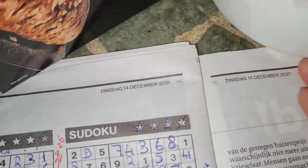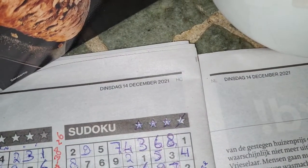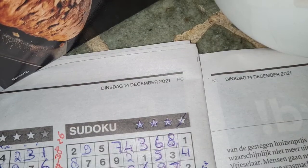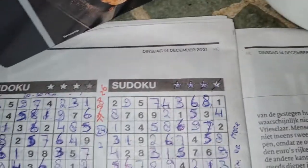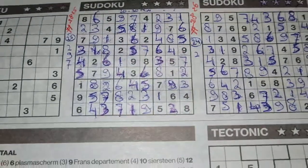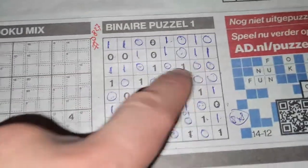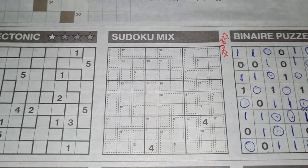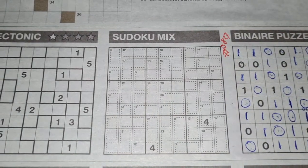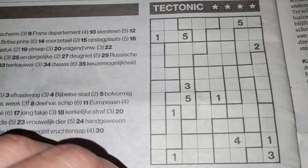Yes, it's still Tuesday, December the 14th, 2021. And today we have 9 extra puzzles. The 1 star, the 2 stars, the 3 stars, the 4 stars. Then we have 2 tectonics, 2 binaries, and 1 killer Sudoku. But I won't do them all. Only 5 out of 9 I will solve. Half of them I will solve.